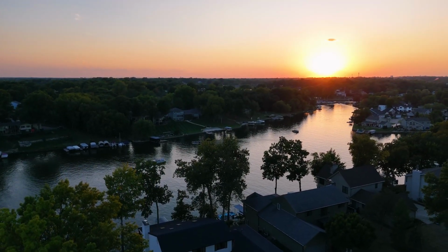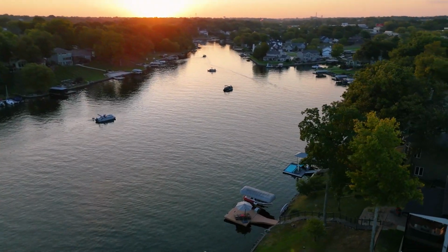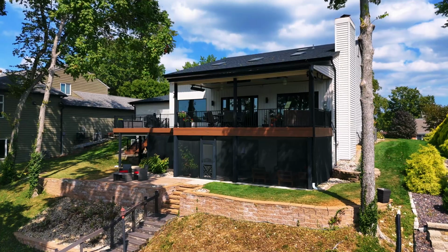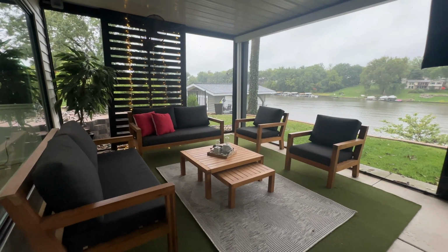This is absolutely one of my favorite parts of this house because this is exactly what you get by living on the lake. You have these beautiful views of the entire cove. So we're on the main level covered deck. You also have this beautiful outdoor space right below you. Again, another covered patio. Tons of outdoor space. You can walk down to the dock.